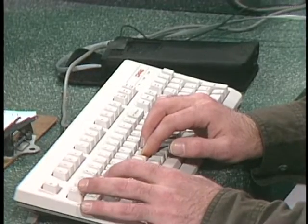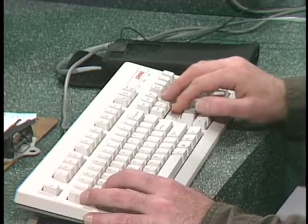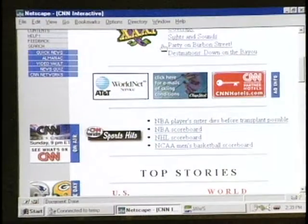CNN SI. Now that's all capital, and so on, and I can actually have it read perhaps the whole page if I want. If I hit the page down key, I can... Party on Bourbon Street. Yeah. Destinations down on the bayou.